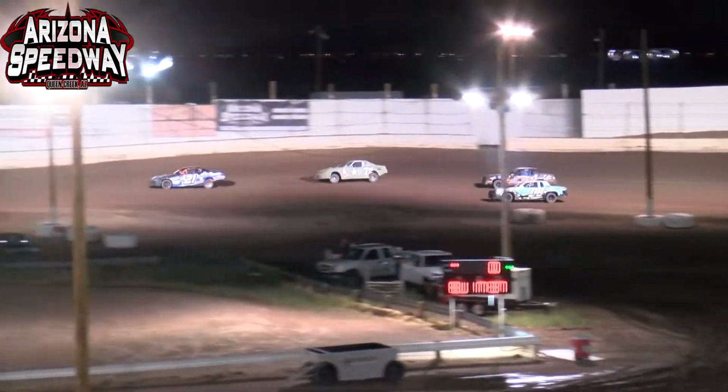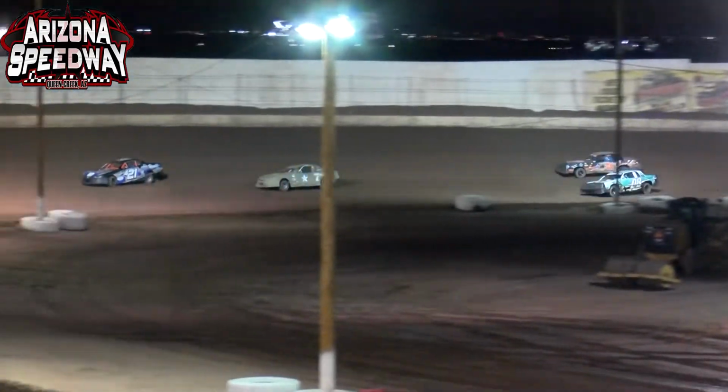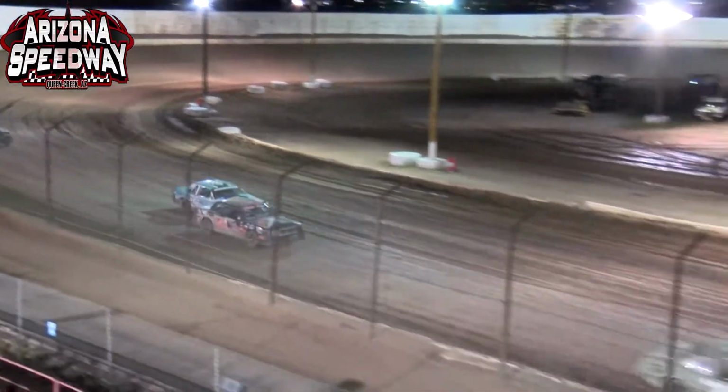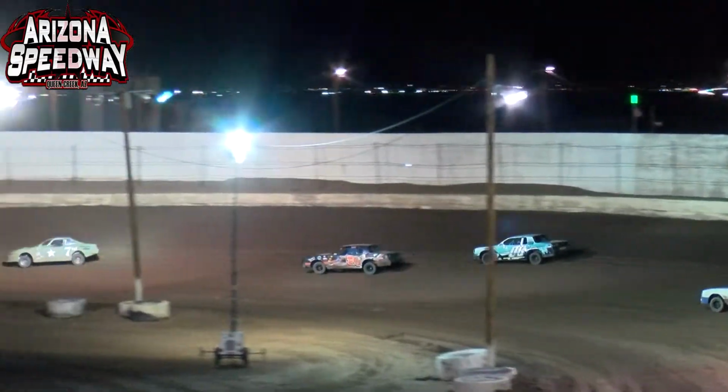Give the top spot to Vacher in the 421. Henderson will take over second, or will move back to second as they go side by side for that third spot. Now Raymond Doyle to the outside of the 08 of DJ Workmeister. Workmeister, your 2020 track champion here at Arizona Speedway. Contact made between those two drivers off of turn number 4. Give third to Doyle.